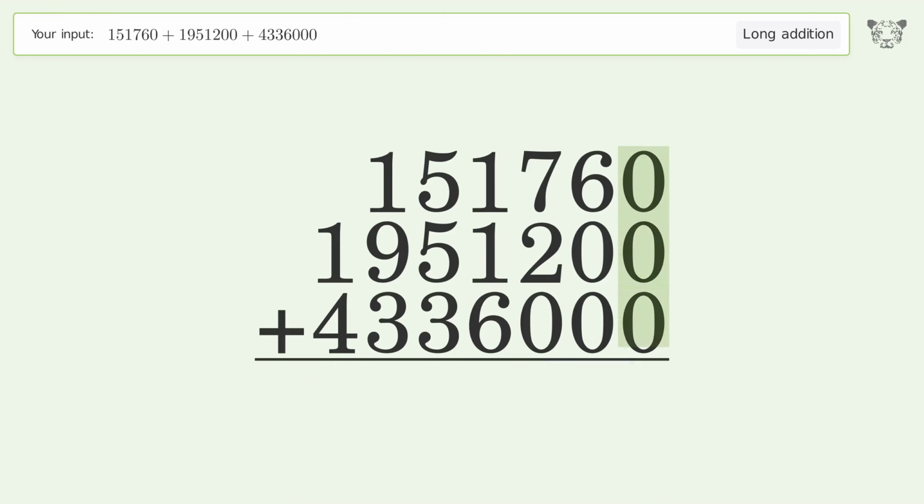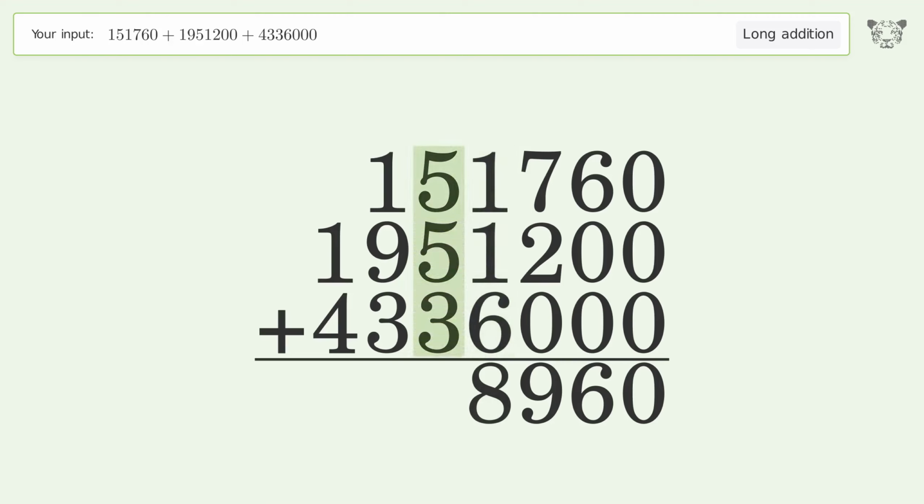0 plus 0 plus 0, equals 0. 6 plus 0 plus 0, equals 6. 7 plus 2 plus 0, equals 9. 1 plus 1 plus 6, equals 8. 5 plus 5 plus 3, equals 13. Carry 1 to the hundred thousands place.